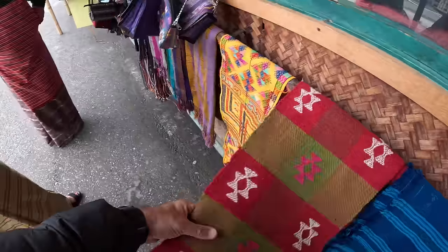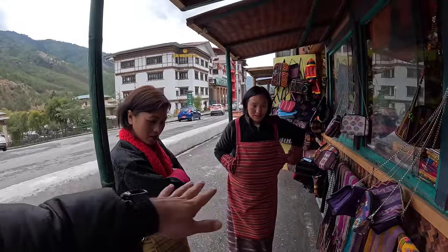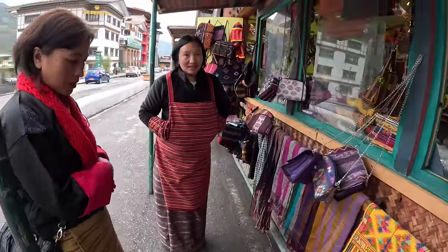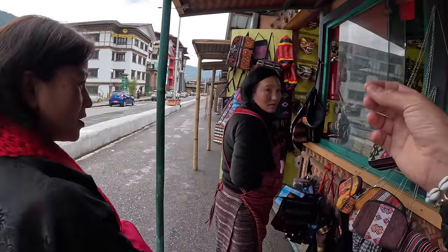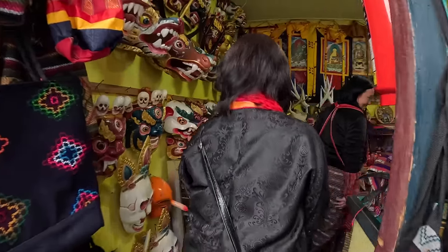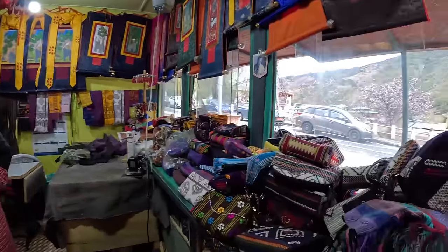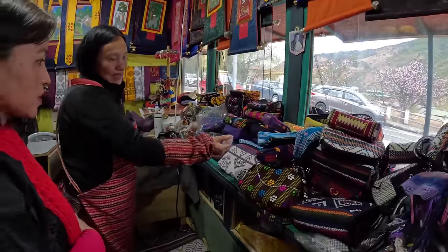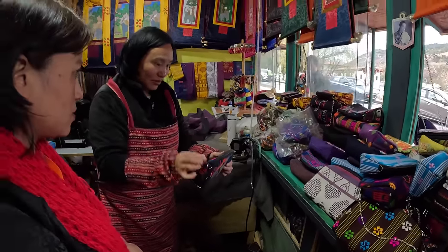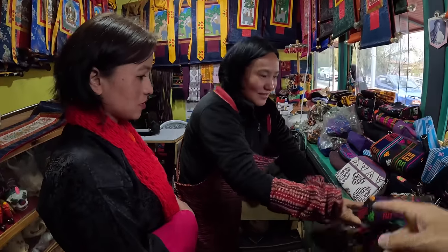And this one? 1,100. Okay. This is also table cover. You can use as a scarf also. Okay. Can she give me one thing that she really likes? I want to buy something from her, but I don't know what. No, textile. I think I want something like... Okay, I buy bag. How much is this? 700. Okay. It's good? Made in Bhutan? Yeah. It's made by her. She made? Oh, you made this? Yes. Okay, finally.